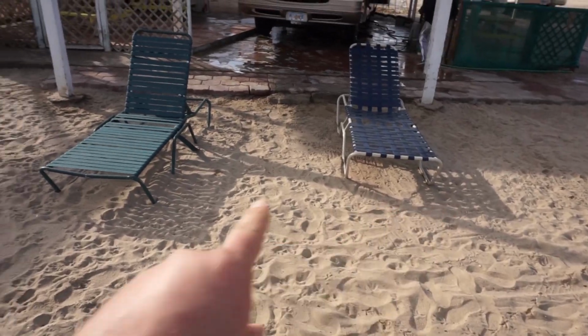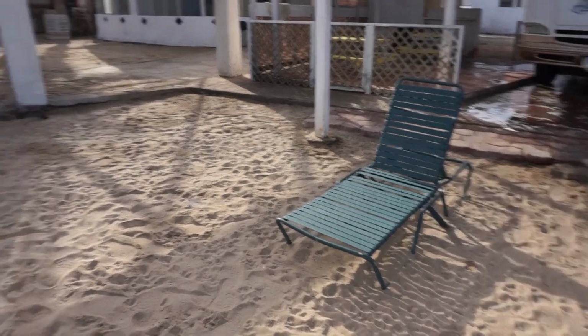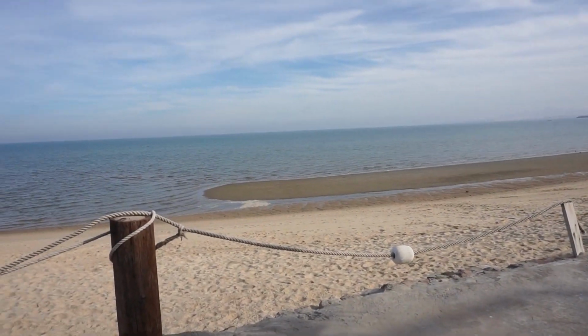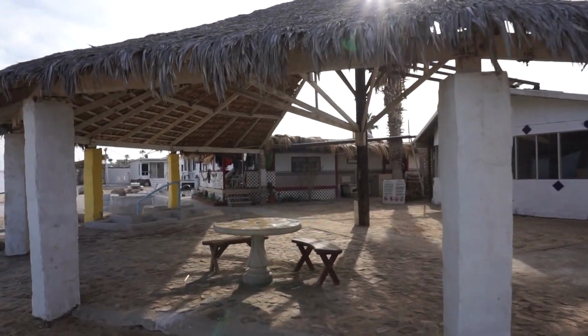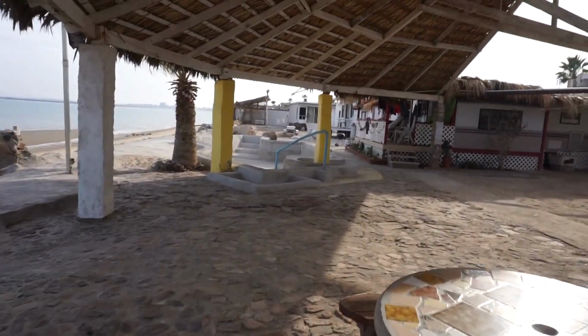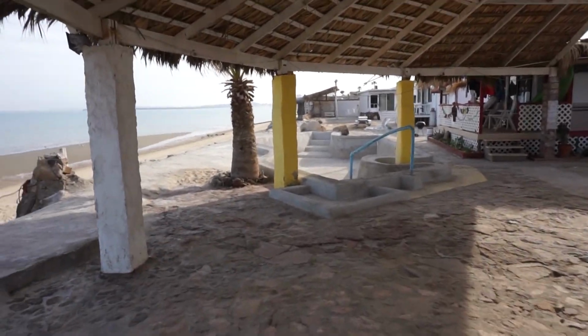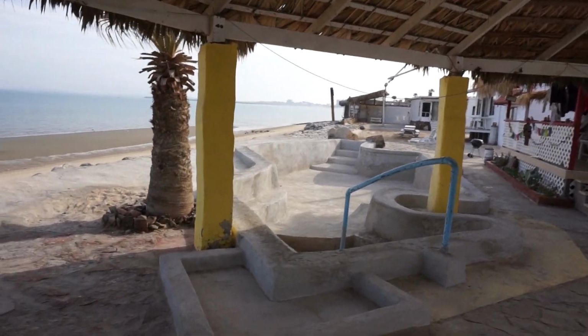This area right here is just awesome for pottying the dogs, sitting out here, watching the sunrise like you've seen me doing. This right here is called a palapa, kind of like a group pavilion area. They have a swimming pool that is under repair or under construction. I'm not too sure.